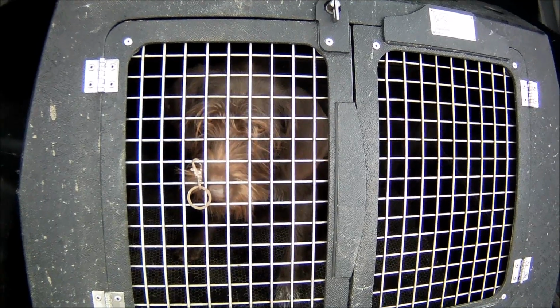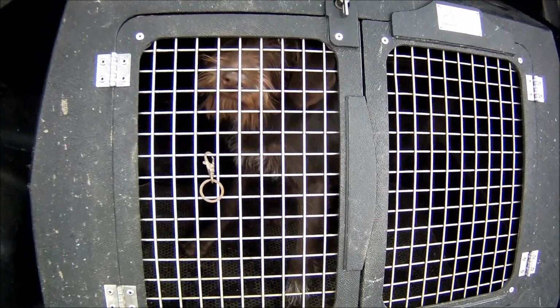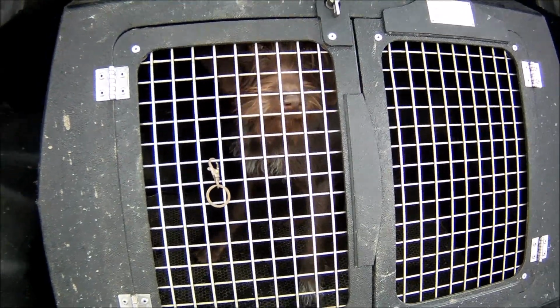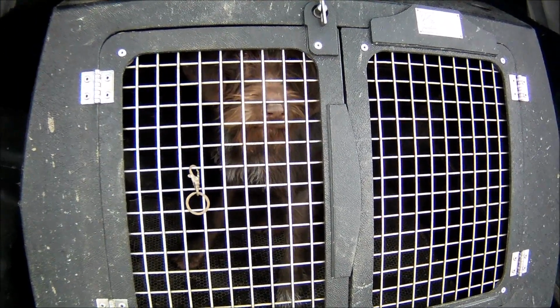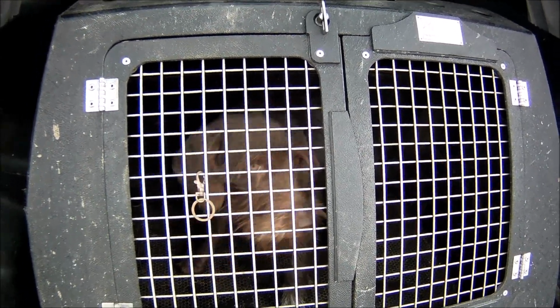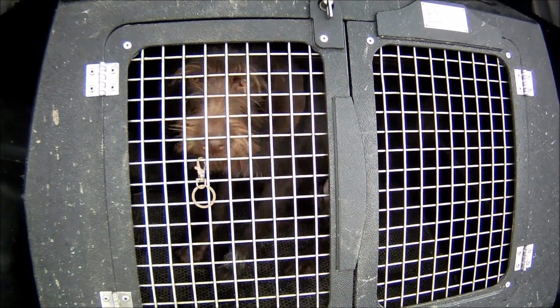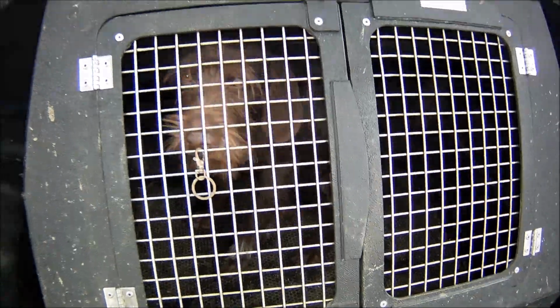As well as that, I'm going to throw a couple of retrieves for her. She's a very keen retriever, so when she goes for the retrieves would be a good time to fire a shot as well. When I throw the dummy, when she's actually about to pick the dummy up, her concentration is on the dummy and the sound won't impose on her as much. So now I'm just about to go in the field here, and we'll see how it goes.